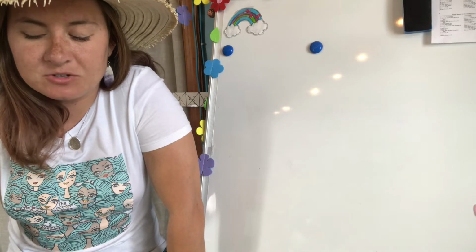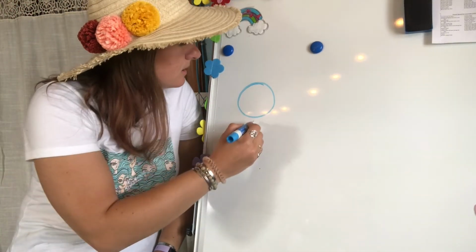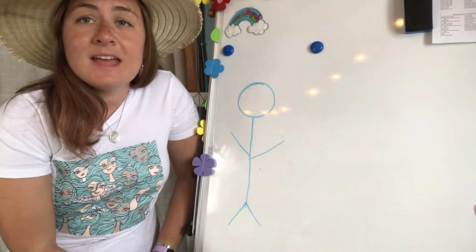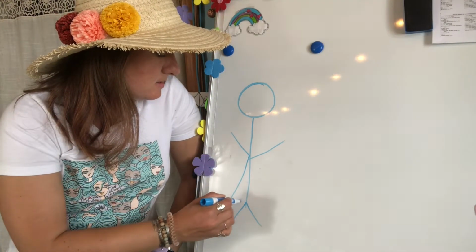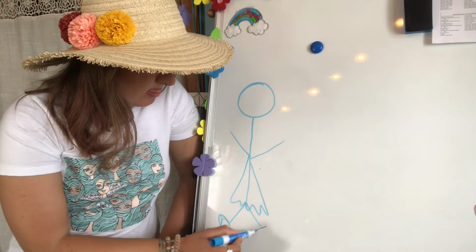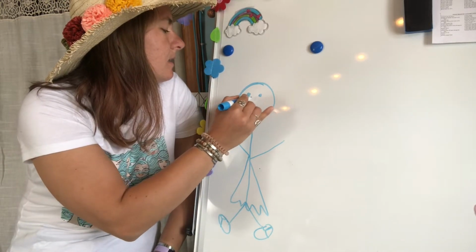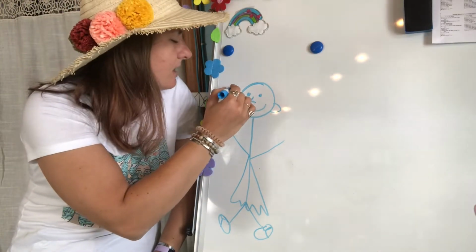All right, let's give this a try. I have some new markers to try out today. So first, I have to draw a picture of myself. Round for my head, a line for my body, two lines for arms, two lines for legs. And since I'm going to the beach, I'm going to wear a pretty sundress. Okay, and I might be wearing some flip-flops. My two raindrop eyes, my nose, a bowl for a mouth, listening ears, and of course, my beach hat.